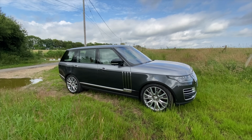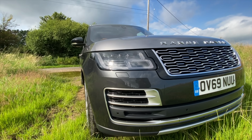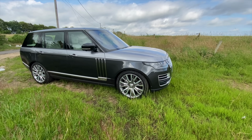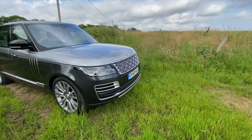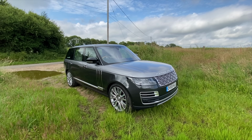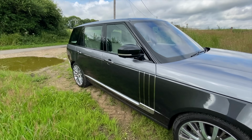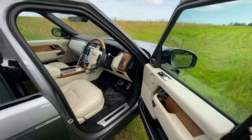The SV Autobiography, denoted by this two-tone paint. You can see the split level paint there, which I actually think looks kind of good, especially with these polished chrome wheels. I'm a fan of that too. We've also got a chrome grille up the front. Fundamentally, whilst this car does have some things that make it stand out from the outside and it is impressive, it's all about the inside, and we'll kick things off by jumping in the front, even though it's not really what this car's all about.